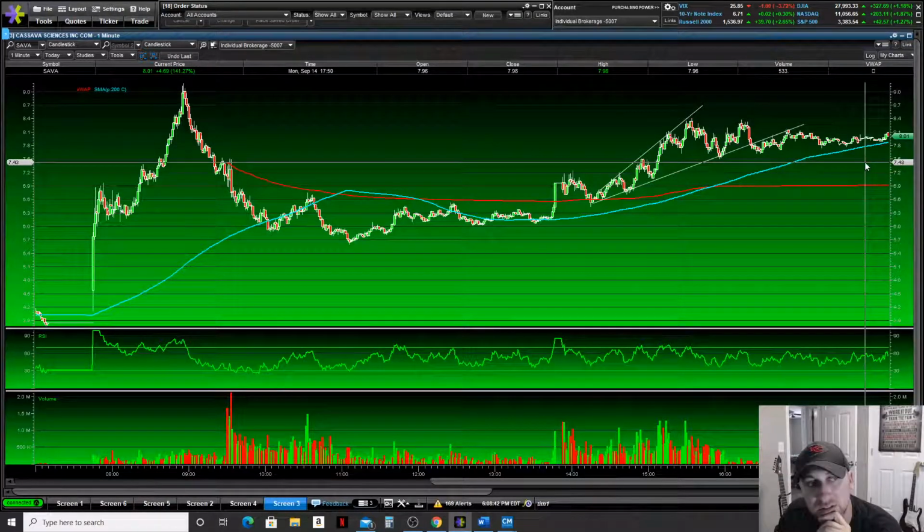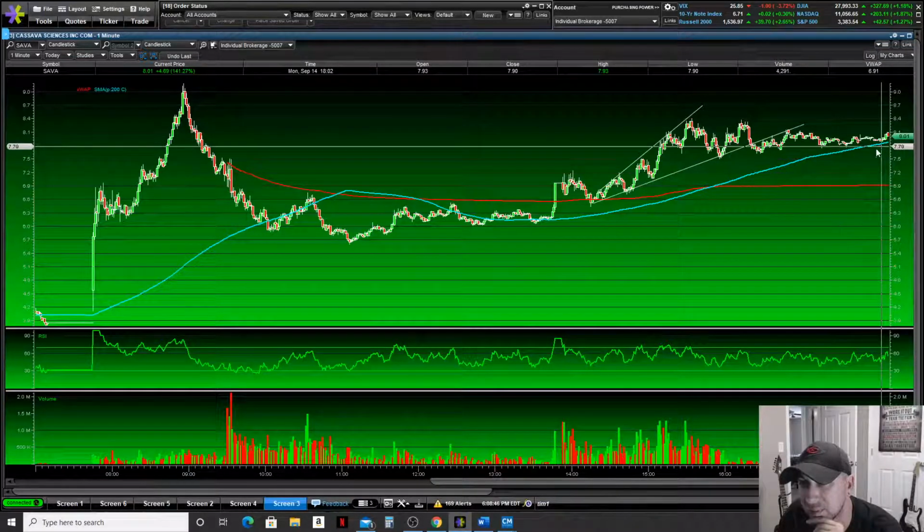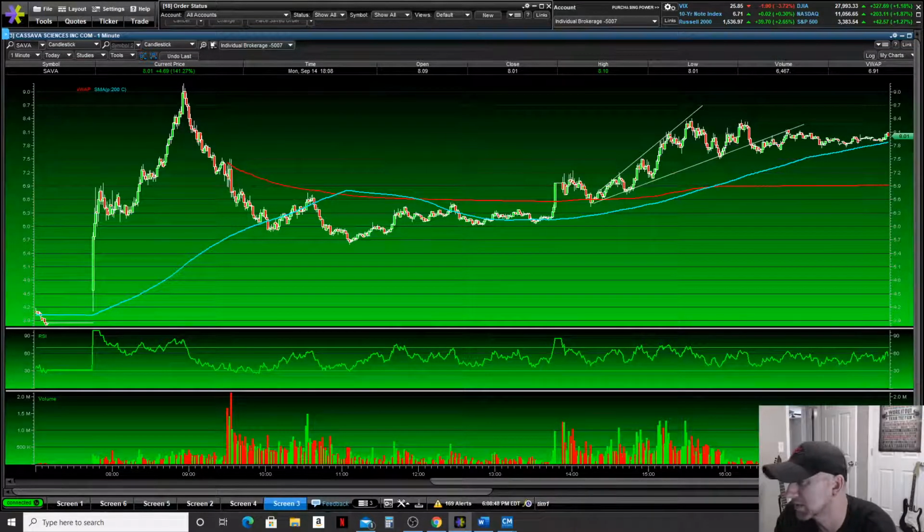SAVA still holding above 200. Still holding above 8 at the moment after hours, surprisingly.